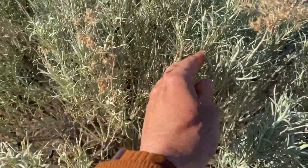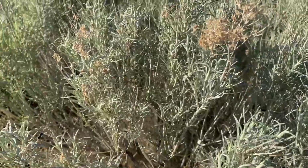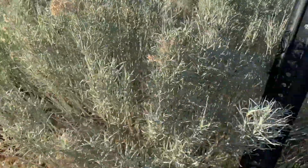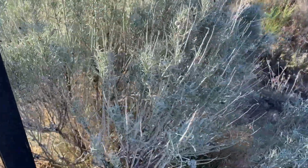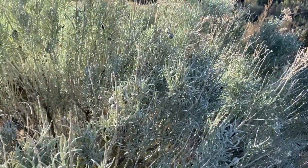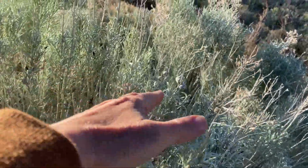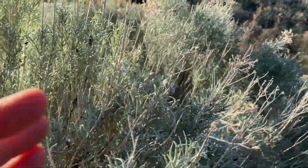There's some galls here. So we've got the sun, there's a couple of galls, and a lot of our rabbit brushes have these little galls. And I was like, well, are these two related? Is this the same as the caterpillars, the beetles doing this? So there's some more galls on this rabbit brush. And the answer is no.